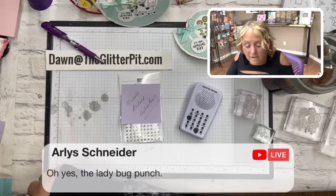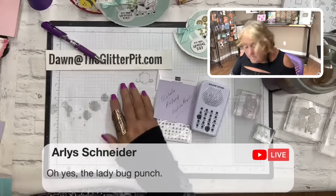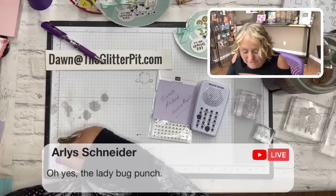Oh, yeah, the ladybug. That's still current, too. That stamp set and punch. Look at my mess, but it's not that bad. It didn't get on Richard's card. That's all that matters, right?